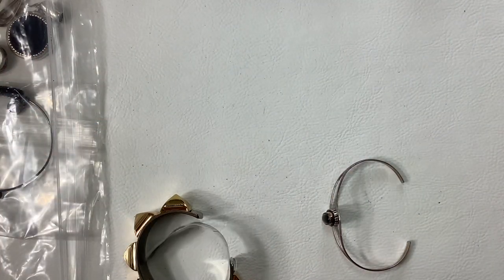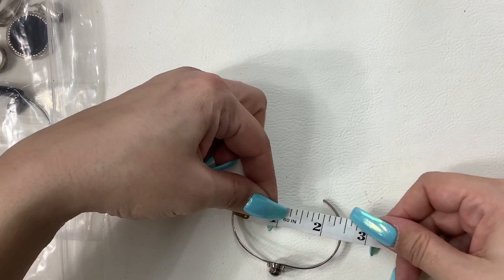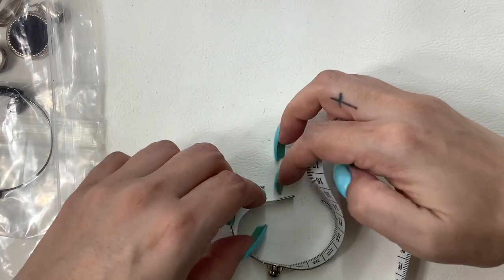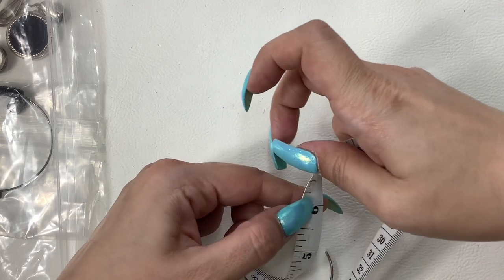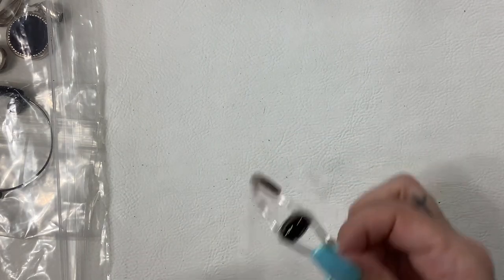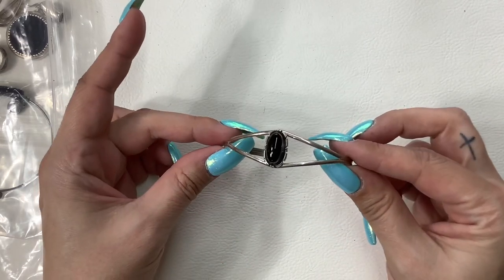And 6 inch around the wrist. This one is 2 1/2. And about 6 1/2 around. Yeah, about 6 1/2 around the wrist. So let's do 18 on this one. This is a really nice native piece.